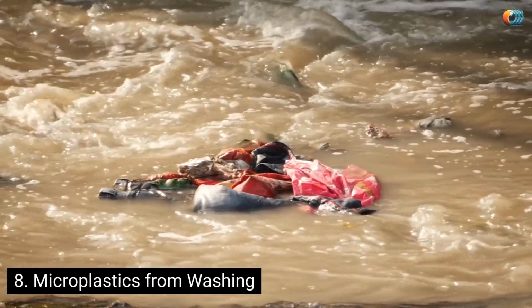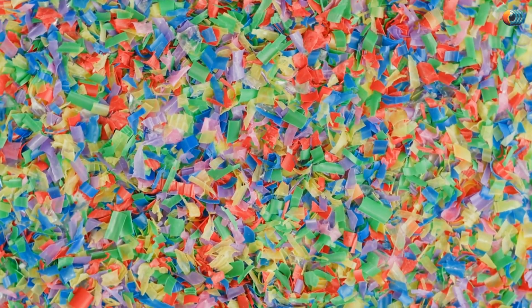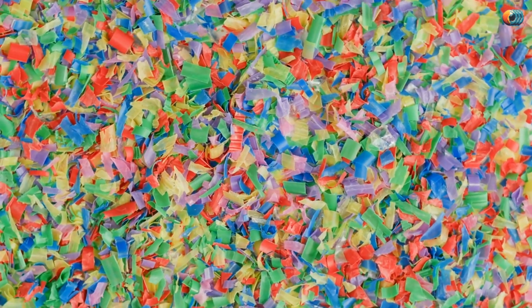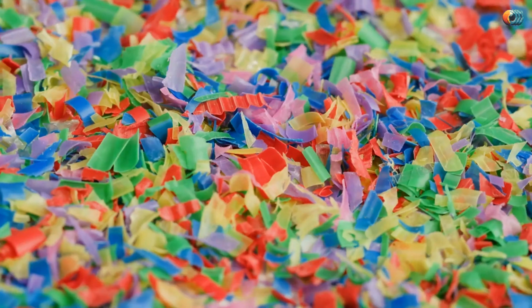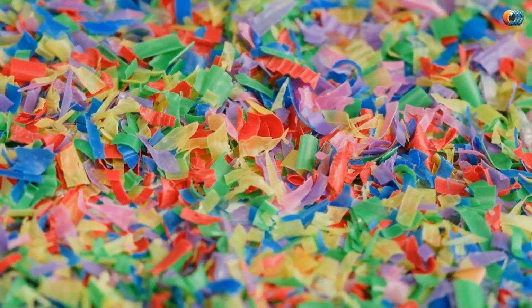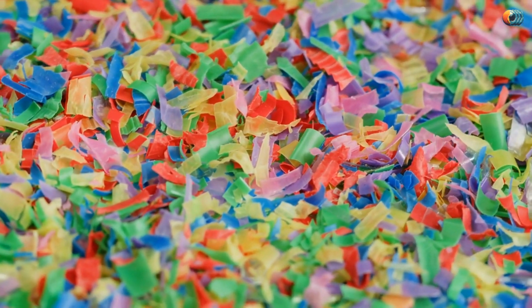8. Microplastics from washing. Each time we run a washing machine loaded with synthetic clothes, we inadvertently shed microplastics, small pieces of plastic that escape into wastewater and eventually reach oceans. These tiny particles are almost invisible to the naked eye, but wreak massive havoc on marine ecosystems.